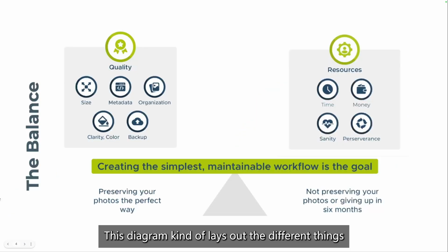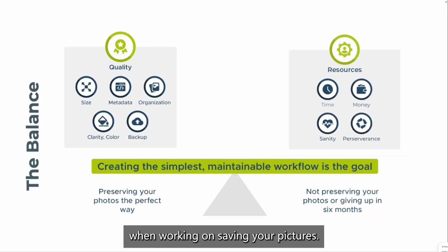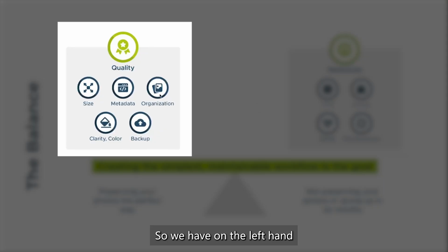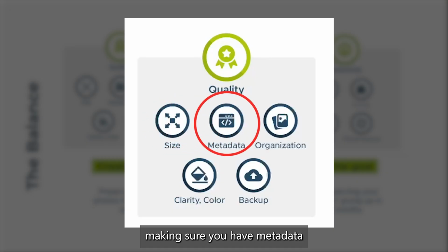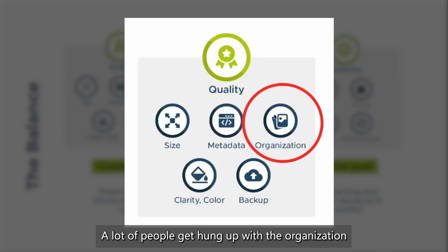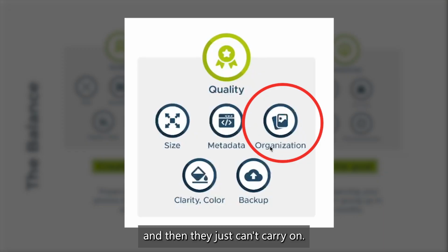This diagram kind of lays out the different things that you have to think about when working on saving your pictures. So we have on the left-hand side here, the quality. And when I talk about quality, we're talking about a lot of variables like the size of the pictures, making sure you have metadata, that your organization is perfect. A lot of people get hung up with the organization and then they just can't carry on.